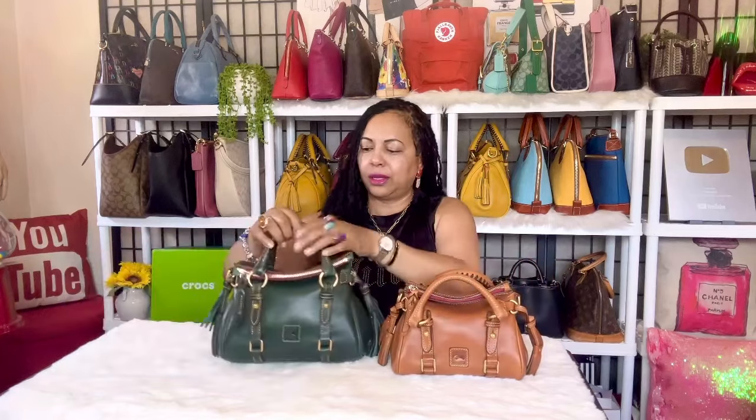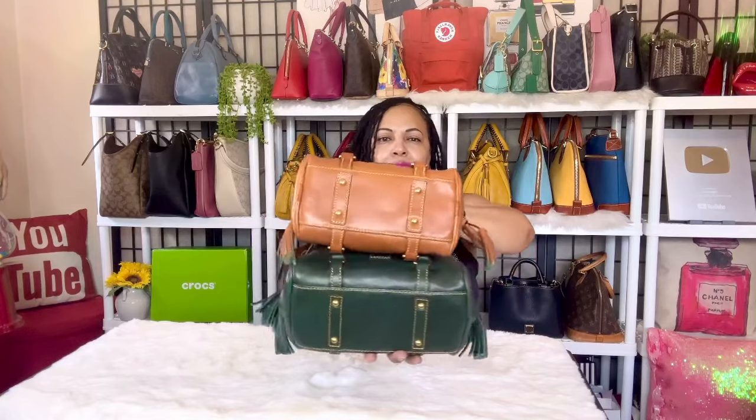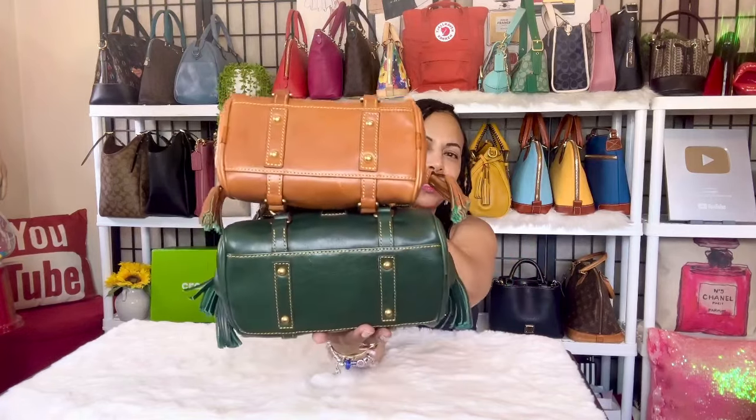I love this size. It's so nice. I've worn these two satchels before, and they can hold a lot despite the small size. So this is what they both look like. Show you under the bottom. Both of them together right there. That's what they look like right there.